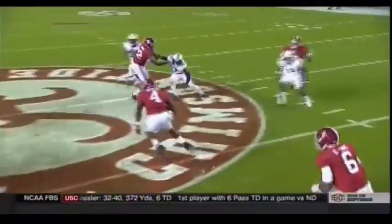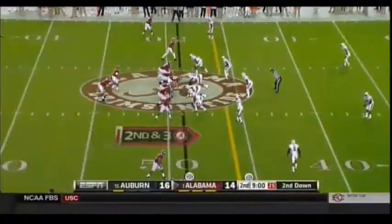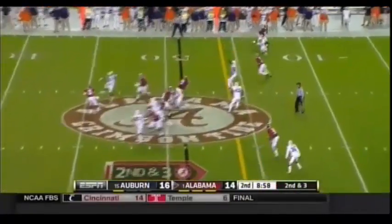And Eli, what I mean by that is when Bama's in those 3 wide receivers and Auburn's spread out, there's only 4 down linemen and 2 linebackers. There's room to run on the interior.